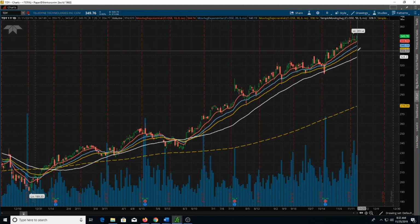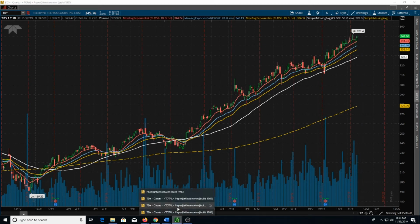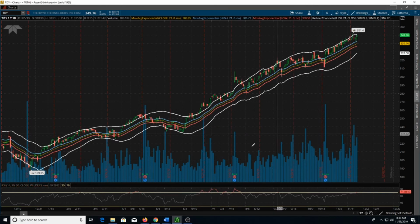The 50-day also held right here, at a momentary close below it, and then it gapped up the next day. So, really, if you look at all the indicators combined, which is what I do, my buy zone is between the blue 20-day EMA and the yellow 30-day EMA. That's really the buy zone I want to get into. Or if I'm going to sell a put credit spread, that's the place I'd want to sell the put credit spread.